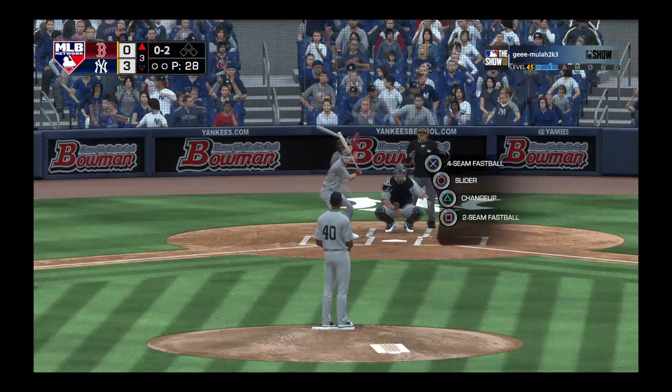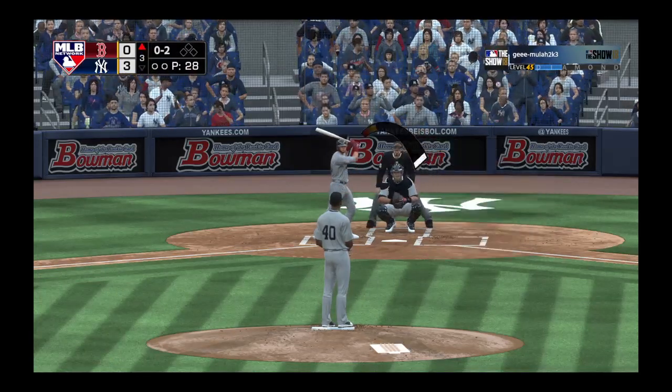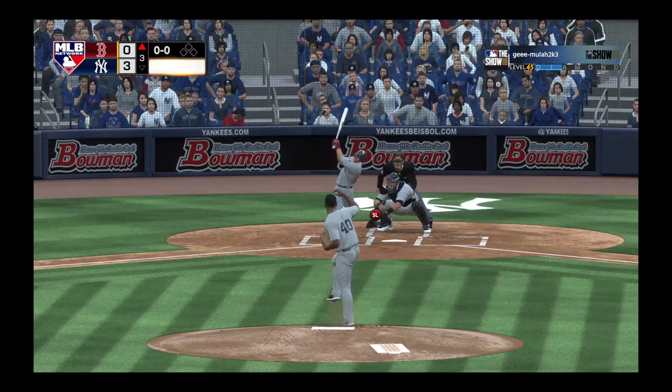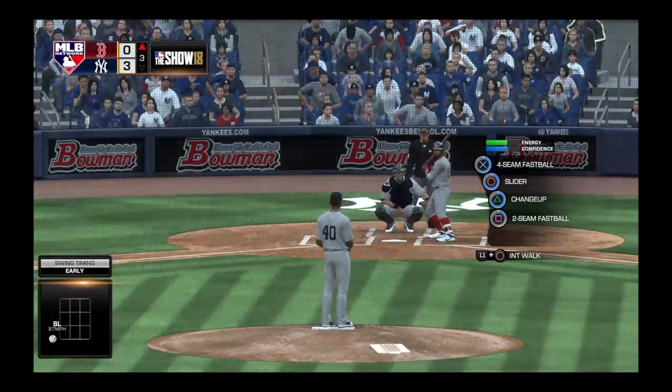And now time granted here as he'll step out to rethink things, down 0-2. Swing and a miss as he starts the third the same way he ended the second with a punch out, one away.